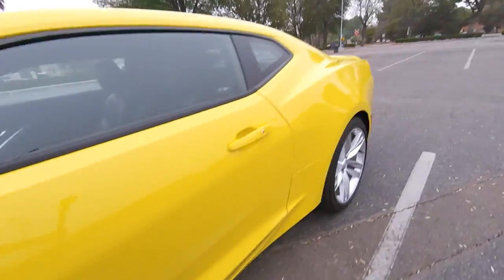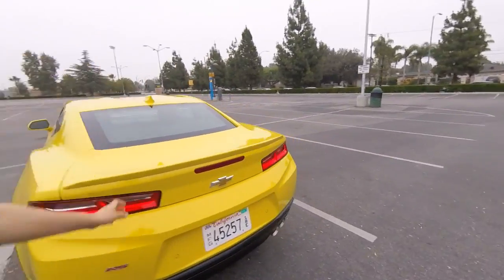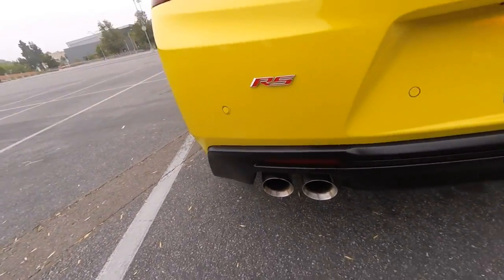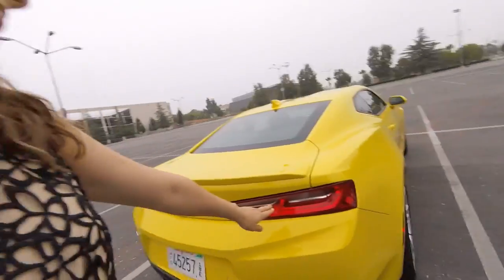Camaro badge here. Coming around to the rear, you've got a unique spoiler that's part of the RS package, as well as another RS badge. And the dual exhaust is another option on this car, as well as the LED tail lamps. Those are part of the RS package.